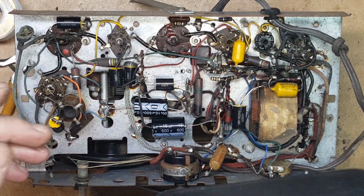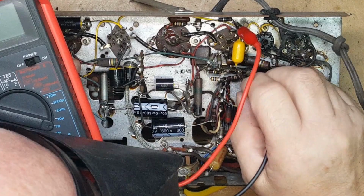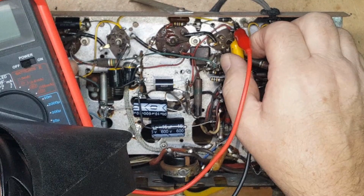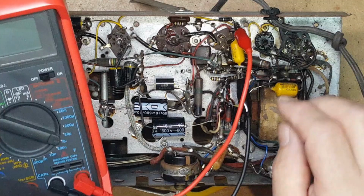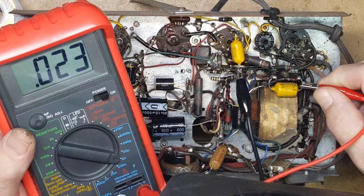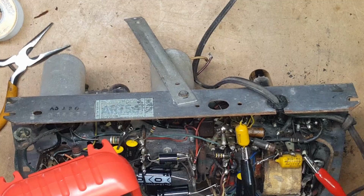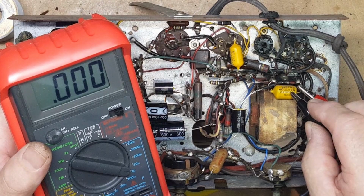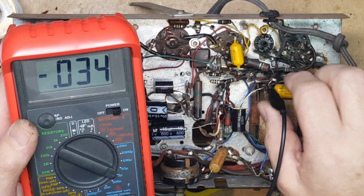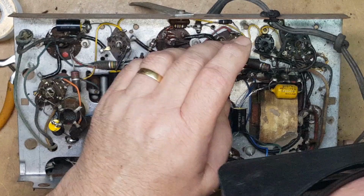I could try these two, couldn't I? Why don't we have a go at those? I don't know what they are. Looks like 0.022. And there you go, 0.022. So I can probably leave those. Certainly that one anyway. I'll just see what this one is if I can. Let's have a look at that. 0.034. Okay. I'll leave those two. I don't know where they are, what they're doing. I'd have to get the valve schematic for the valve.